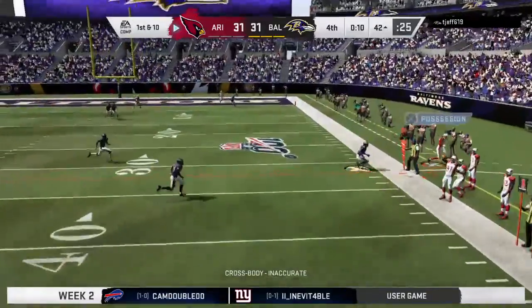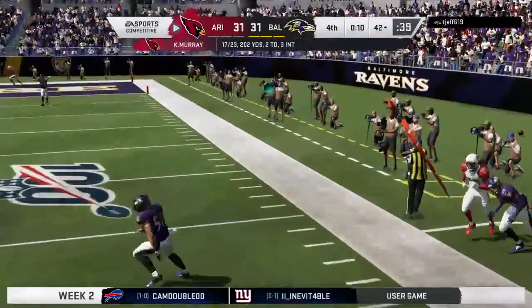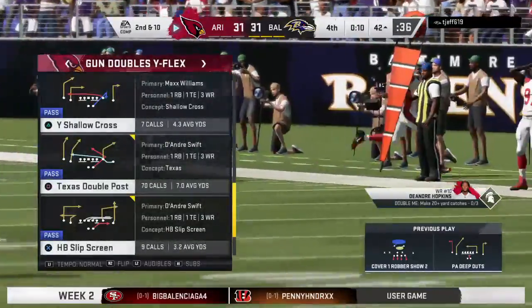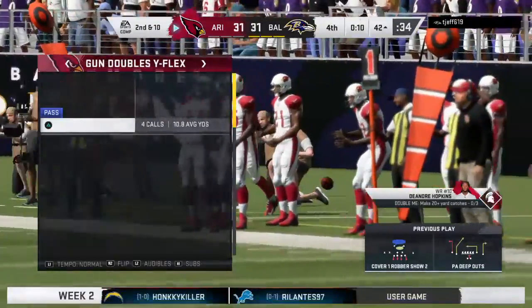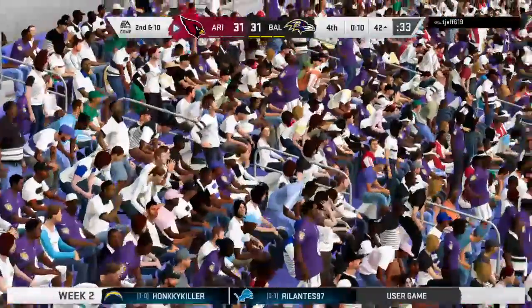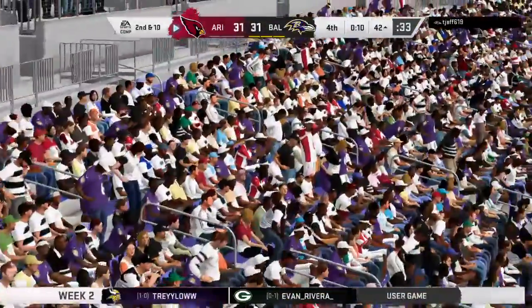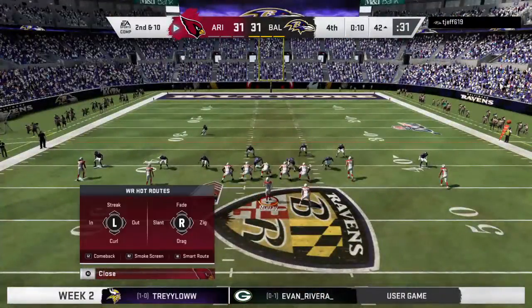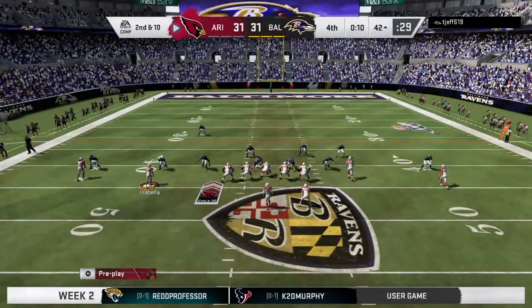Flush to his right. And that's incomplete. Clock stops with 10 seconds left. DeAndre Hopkins, the Pro Bowler, the intended receiver. And that'll bring up second down. Ball on the 42 as they come up 2nd and 10.